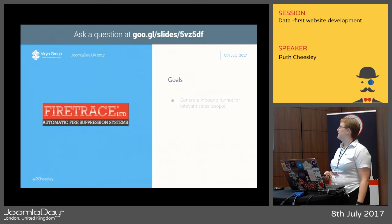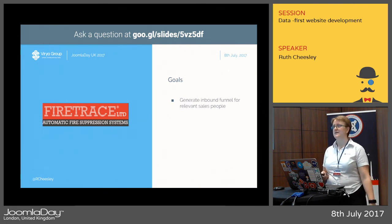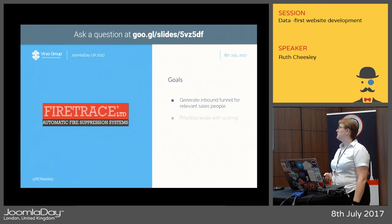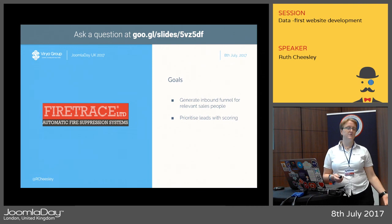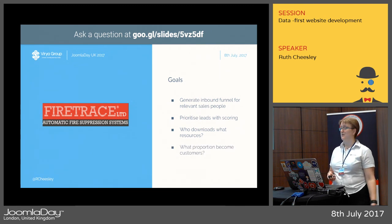Their goals were to generate an inbound sales funnel for the relevant salespeople. So rather than just sitting waiting for someone to phone you, they wanted to reach out to people who were interested in what they offer. They wanted to prioritize leads so they know which ones are actually interested and engaged. They wanted to know who downloads which resources, and what proportion of those actually become customers. And also, how can we tell them if there's a problem?